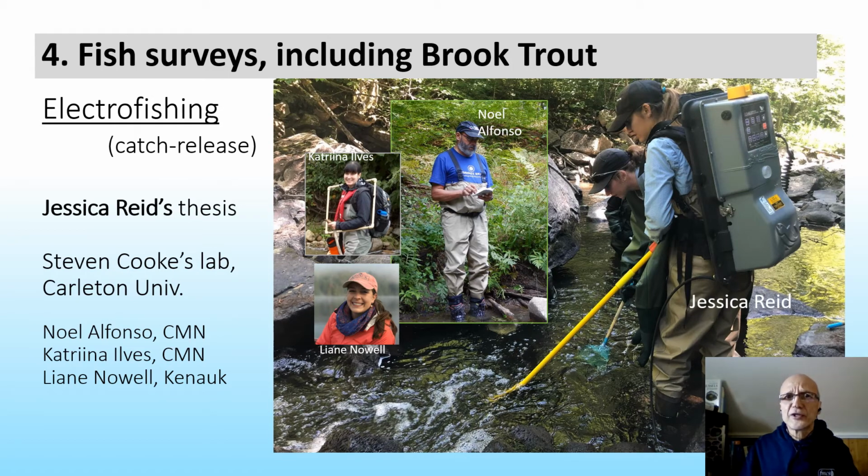Number 4, fish surveys, including the brook trout. The method that was used was electrofishing, and that was part again of Jessica Reed's thesis, working with Steve Cook at Carleton University, and Jessica, assisted by Noel Alfonso, Katrina, via Noel. The work was done in the Kenauk and West Kenauk, and again, it was a catch and release approach using electrofishing.